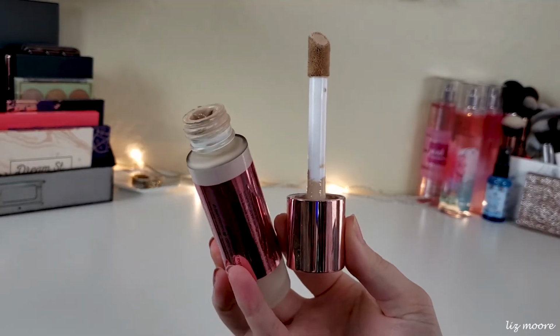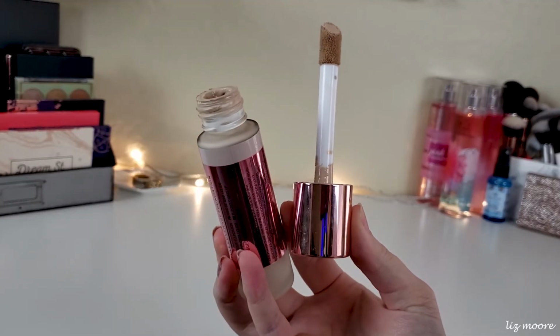Now, if you're wanting something super, super full coverage, very matte, I would definitely go for the Makeup Revolution Conceal and Define Foundation. Even though I have super dry skin, I actually really, really like this. I do have to make sure that I go in with a moisturizer before I put on this foundation, but it just makes my skin look very seamless and flawless and smooth. So this is one that I really, really like, even though I have the dry skin. If you have oily skin, definitely try this one. I just like it a lot.